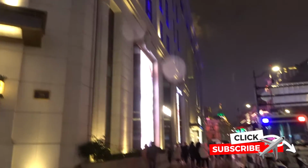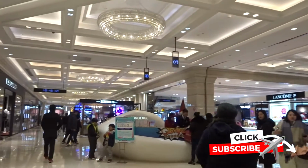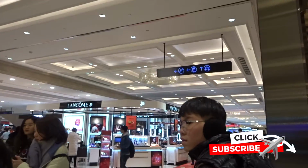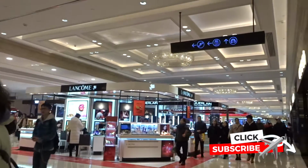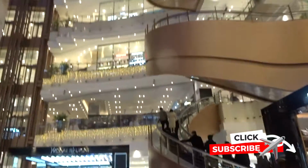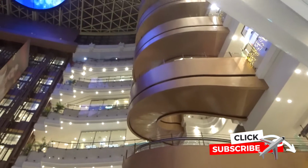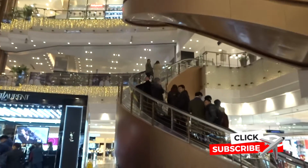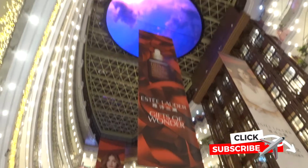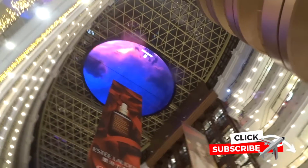Right now I'm going to visit one of the department stores here, a modern one inside this Colonial building. So this is it. It's a very classy, high-end department store with big elegant crystal lamps and many high-end brands here like Lancome. As you can see, they have a lot of floors, and this is the real deal. They have that curvy elevator, which is unique because we don't have it in Indonesia.